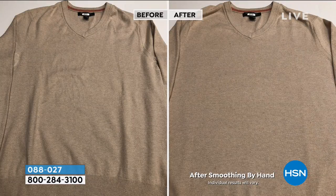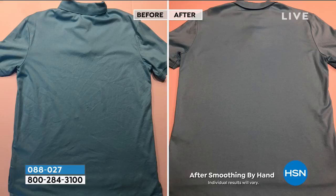Look at that. We're going to show you how to turn your hand into an iron. Look at that before and after. Again, no chemicals. You don't have to plug anything in. You don't have to hook anything up. All you're going to do is spray, give it a little snap, and then smooth it out. And again, no chemicals, all of those awesome plant-derived ingredients.